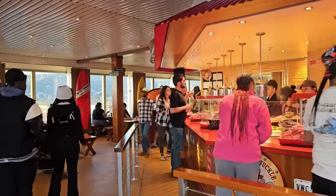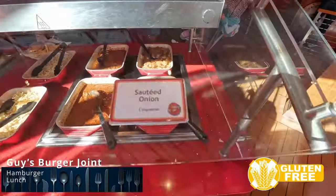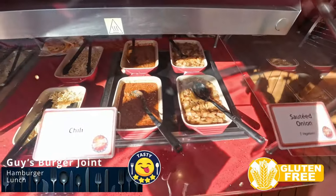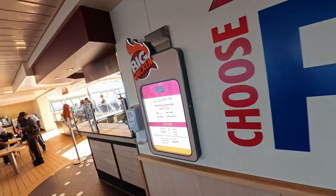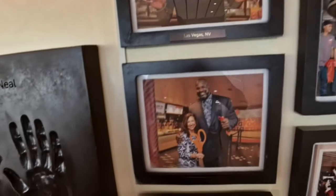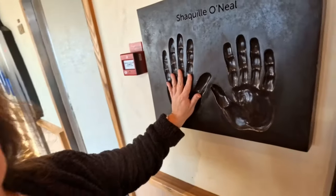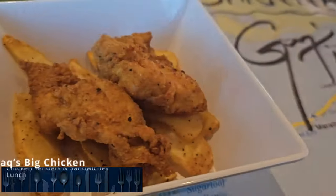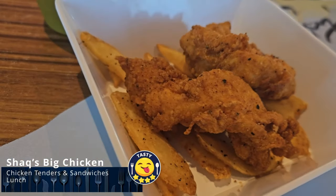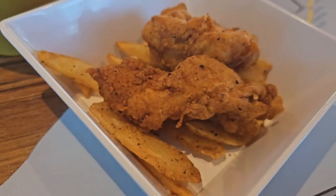And Guy's Burger Joint is one of the most popular spots for lunch. They have quite a few different toppings, but be sure to tell them you have a gluten allergy so they handle your burger properly. Shaq's Big Chicken is one of the newest additions to the Carnival Cruise Line. Look at this. Like my whole hand fits in his palm. Pretty simple breaded chicken strips, either by themselves or on a sandwich, but probably some of the best fries that we found on the ship.